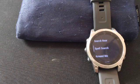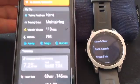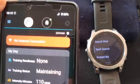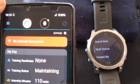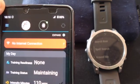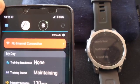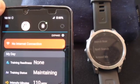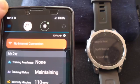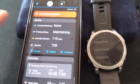Just opening the phone. Okay. So as you can see, there is no internet connection. The reason I don't have any internet connection here is because when I go trail running, I don't assume I'm going to have Wi-Fi open, right? So it has to work. The connection between the watch and the phone has to work through the Bluetooth without Wi-Fi. But the watch right now is connected to the house Wi-Fi, so I'm going to have to do another test outside to see if it works. Anyway, the phone doesn't have any internet connection. Let's see how it works.